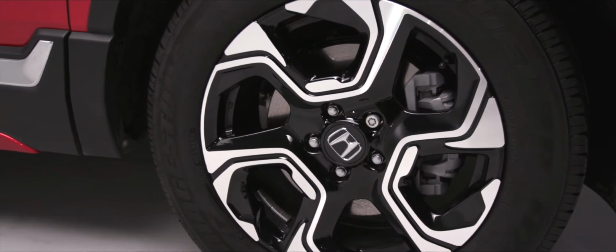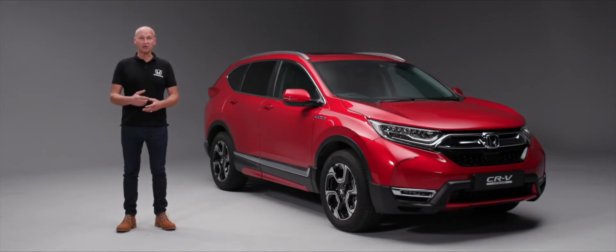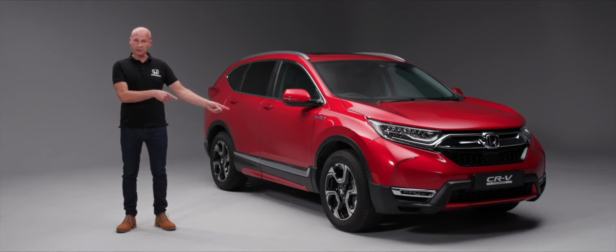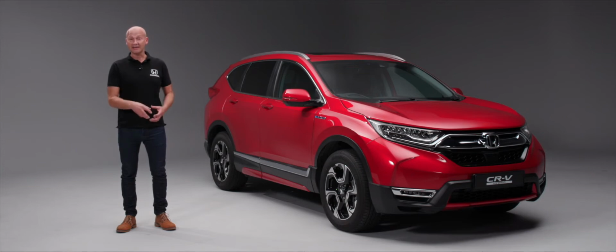While we're actually at the front of the vehicle looking at them, it's probably worthwhile mentioning, depending on which grade of vehicle you're going for, you have the option of a two-wheel drive CR-V, which would drive the front wheels only. And we also have the intelligent all-wheel drive system. So this is going to give you that incredible peace of mind, knowing that you can really allow the car to maximise the levels of traction.